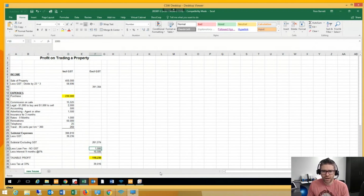Long term, if you're a trader, you might start having loan fees. Banks catch on that it's short term and they're not making so much money, so you might have some sort of loan fee. 9 months is a bit long. Say that you are unlucky and you hold it for 6. And maybe we're running more at 4.5% rather than 5%. I'll check I got that right. So we're running at 6 months.